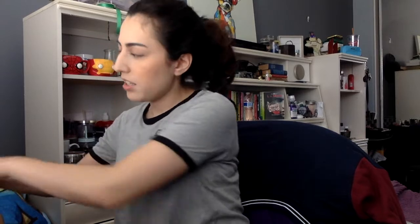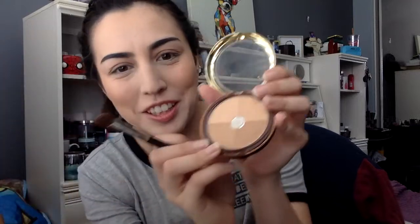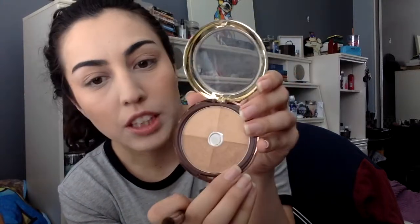And now that the primer has gotten tacky, I'm going to dip over here into Summer, tap out the excess, and put it right in the crease to really give more definition to my eyes. Because like I said earlier, my eyes are naturally kind of dark, so I'm just going to heighten it, I guess you could say, by adding a darker shade to my crease.